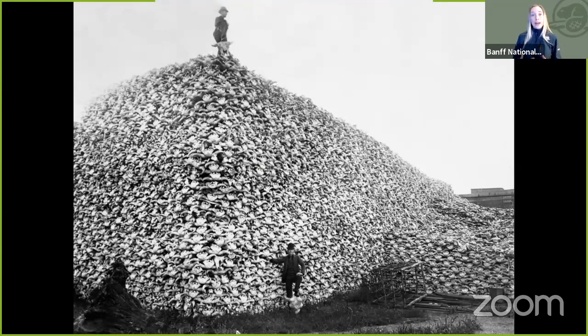And even harder to imagine is that bison nearly went extinct. In a single human lifetime, we went from 30 million bison to less than 1,000 individual bison. And this photo really says it all. Just take a couple seconds to look closely at this image and imagine how many bison, this is all bison skulls, just imagine how many bison are in this pile of bones. Due to habitat loss and overhunting, we very nearly lost bison completely, but thankfully we didn't.